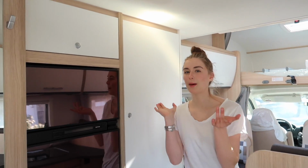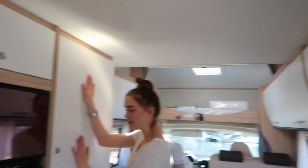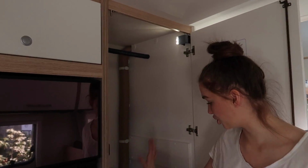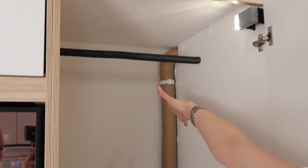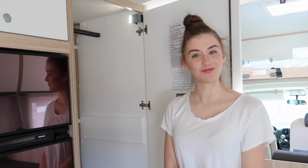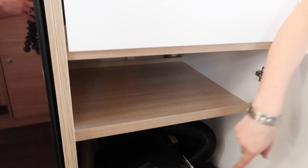Okay, so you're thinking, big family, where are all the clothes gonna go? One big cupboard here. So we will have most likely our jeans and shorts and everything here. And then white t-shirts all here. And no other clothes. That's it. Down here we have another cupboard. There's some, and then a machine.